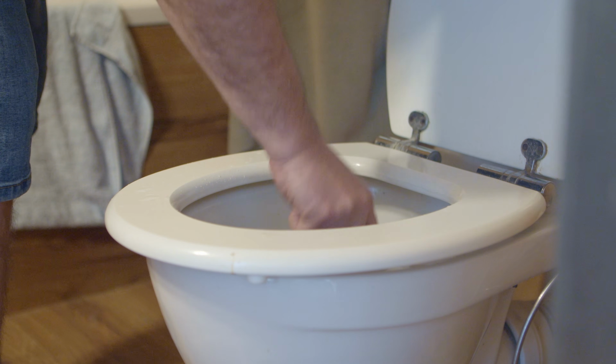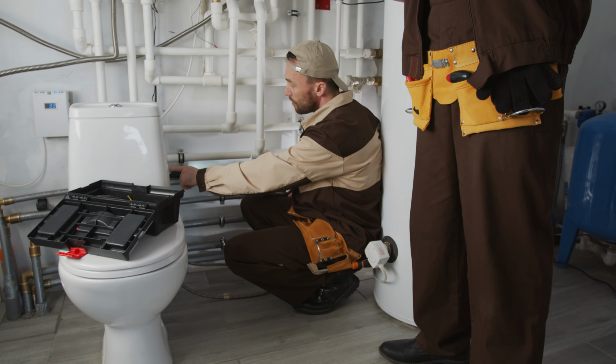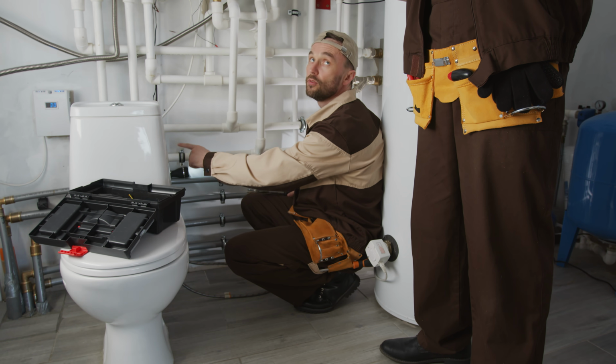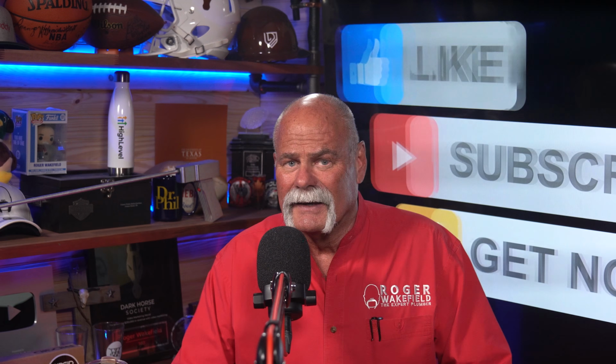And finally, sign number 5. Frequent clogs or backups. If you're regularly reaching for the plunger or calling in a pro to clear your lines, it could be a sign of bigger issues. Frequent clogs, especially across different drains, could mean it's time to replace the pipes.